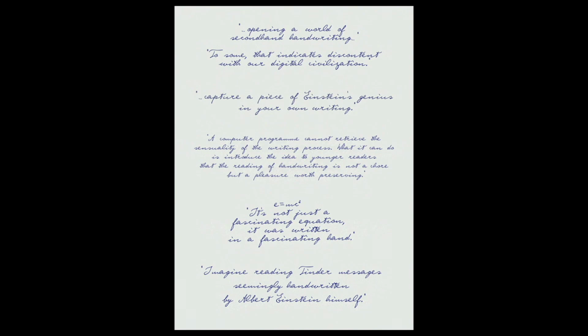Harold Geisler and Elizabeth Waterhouse created a font based on Einstein's writing. There's some really beautiful quotes in here, so this is using that font. I found there's reviews of the typeface. My favorite is, imagine reading Tinder messages seemingly handwritten by Albert Einstein himself. Hilarious. And Fastco had a great quote: even the dumbest articles look smarter when they're printed in the handwriting of the 21st century's most iconic genius.